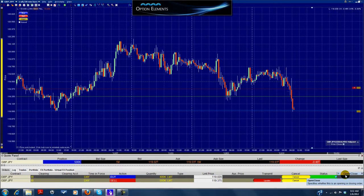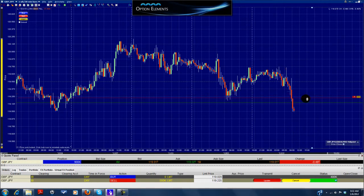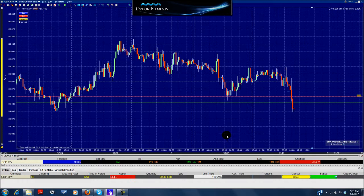Okay, we may get filled on our second tranche in the yen, which we just did. Okay, so now we're long 900 of the yen. This is the British pound yen pair, I should point out. Yes, we are going to place our sell order there. Okay, now we shall watch this one, see where we wind up.